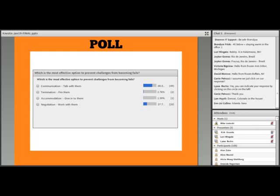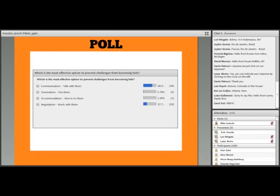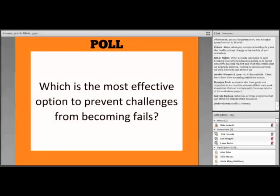However, there are some other tools that can be used, which I would argue are very important to engage in those communications in order to get us to effective negotiation. So we can close the poll, and the polls are closed.